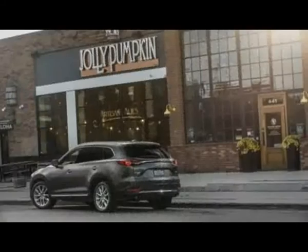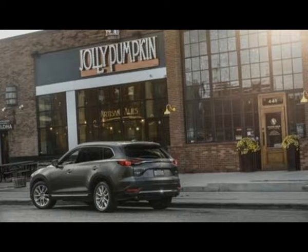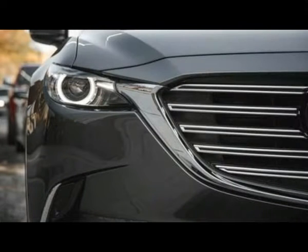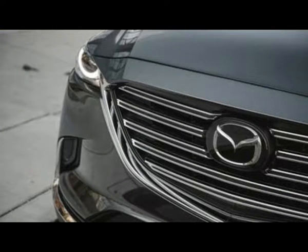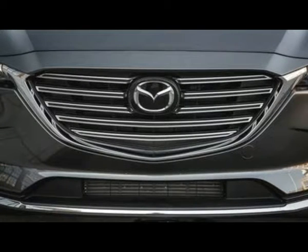The Mazda CX-9 is the best midsize SUV, 2017 10 Best Trucks and SUVs. To everything there is a season. A time for roadsters, and a time for wagons. A time for joyrides, and a time for commutes.